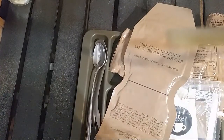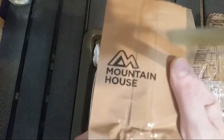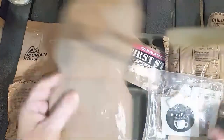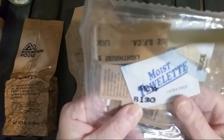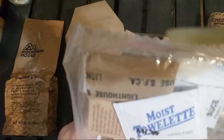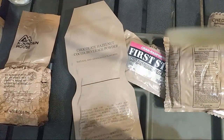And then the most important part of the meal is this thing right here, the chicken and rice, produced by Mountain House. I'm going to look on one of these things for a date code. The accessory pack will have a date code on it. 8130. So this MCW is from 2018. The 130th day was when this one was packed. So go ahead and open this bugger up.